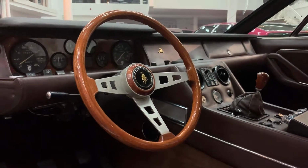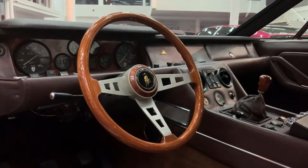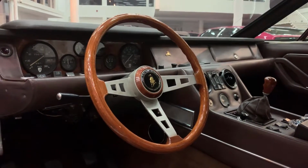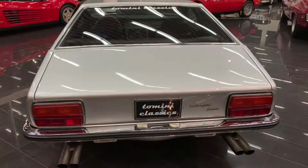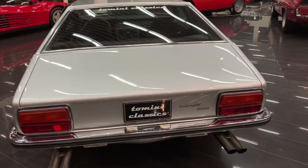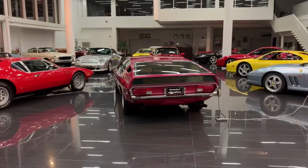This is Lamborghini Jarama, and this is Italians' idea of a luxury automobile of the 1970s. From a car that looks like a hatchback to a car that actually is a hatchback.